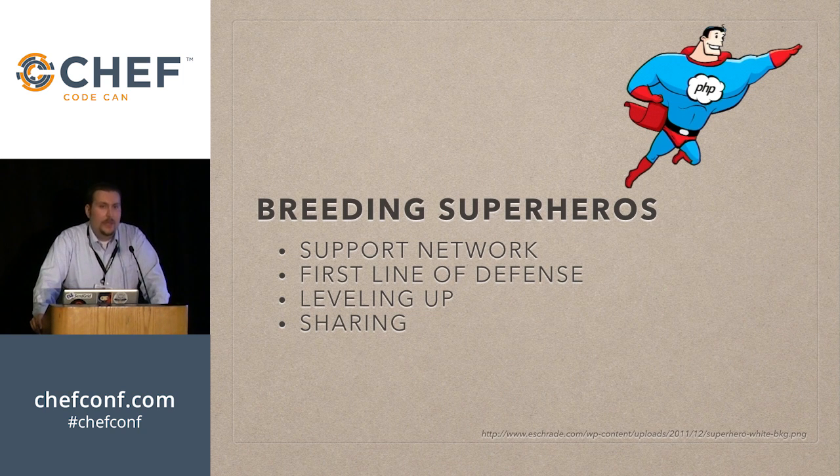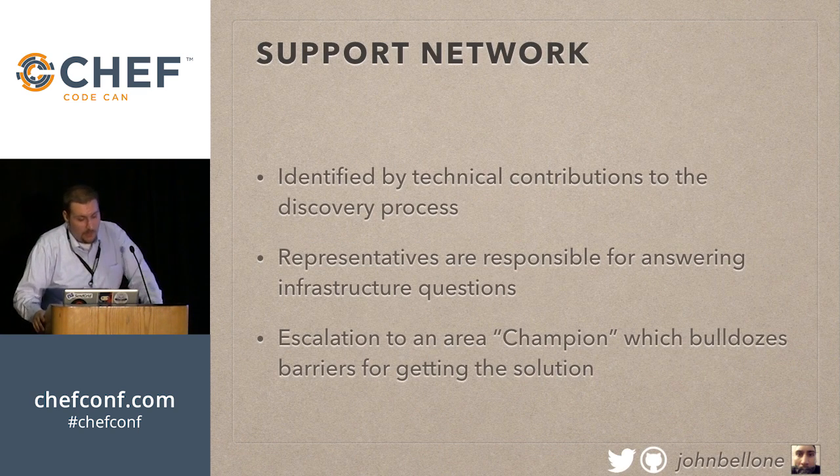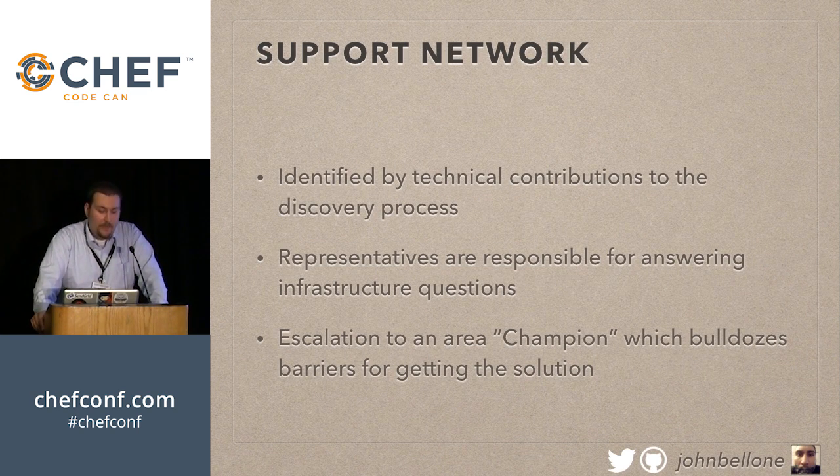We also need to be able to train these individuals. We need to host internal training sessions for the technology and deliverables that we build. So our support network. They're identified by the technical contributions that they've already made during the discovery process that we talked about earlier, the deep dive sessions. They're the representatives that are already considered all-stars or superheroes. Escalation of issues needs to go through them now. Rather than dropping a ticket in operations, infrastructure, systems, it's going to go first through your representative so that they can vet to make sure it's an actual issue.